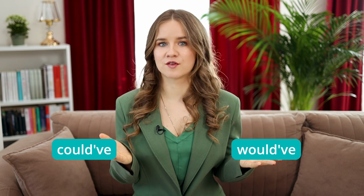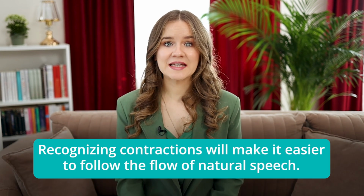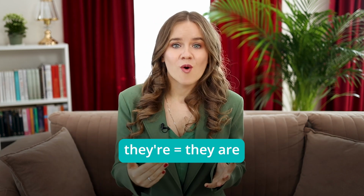Contractions like could've or would've are common in conversations and lectures on the TOEFL test. Recognizing them will make it easier to follow the flow of natural speech. Also, if you're familiar with contractions, your brain doesn't have to work as hard to process the speech. For example, if you immediately recognize "there" as "they are," you can focus more on understanding the overall meaning instead of mentally expanding each contraction.